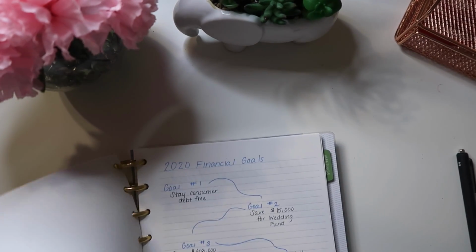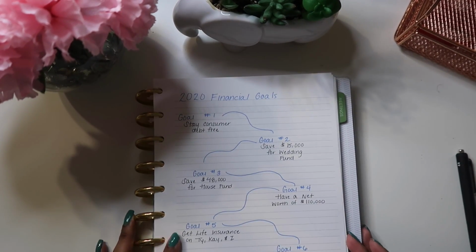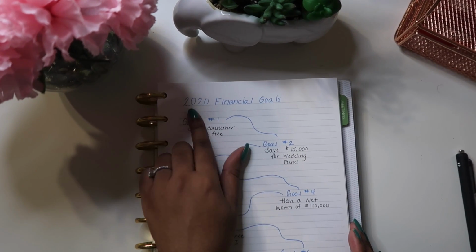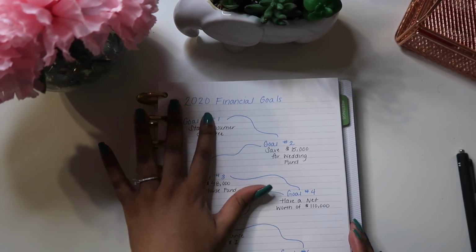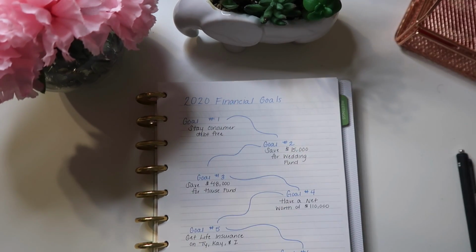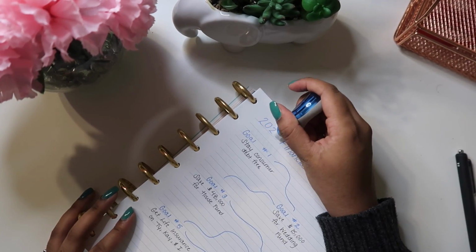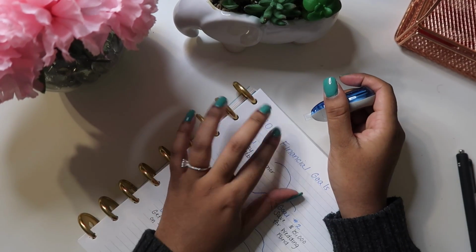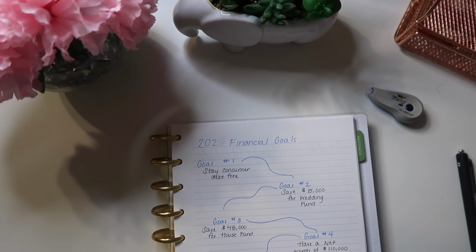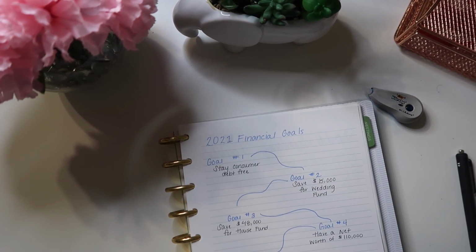I do keep some things back here. The first on the list is my financial goals. It is not as fancy as it was last year. I did not have time to actually make things pretty. So this says 2020 and we are in 2021. My 2021 financial goals, I'm so upset I messed that up, but I can change it because I do have a whiteout pen. So let's go ahead and fix this. So this is 2021. There we go, 2021 financial goals.